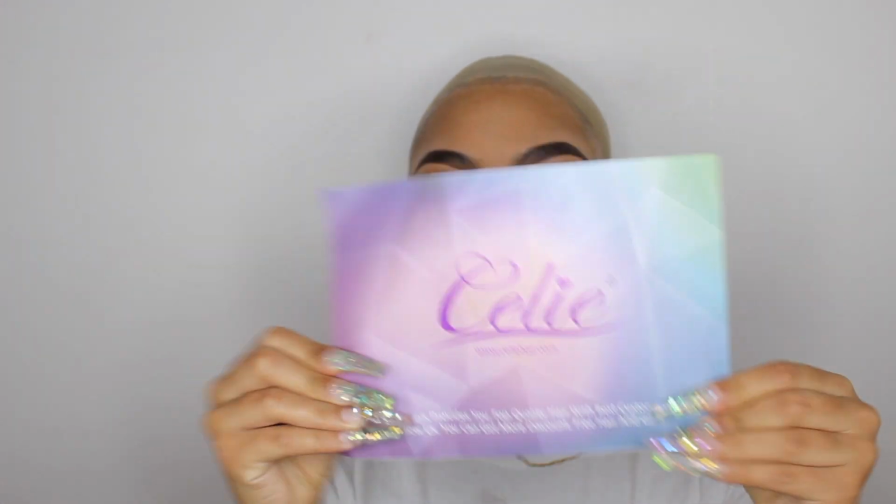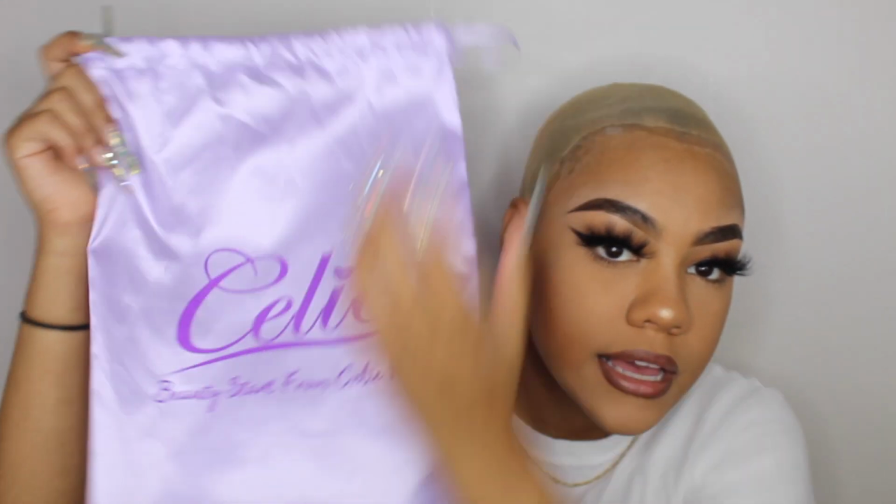Before we get started, I'm gonna show you what the package came with. It should be a FedEx, and you get a little card. It came in this bag right here. I love when they do this. It helps me organize my wig so well. These bags are like grade A marketing. I don't know who came up with it, but it was a good idea.